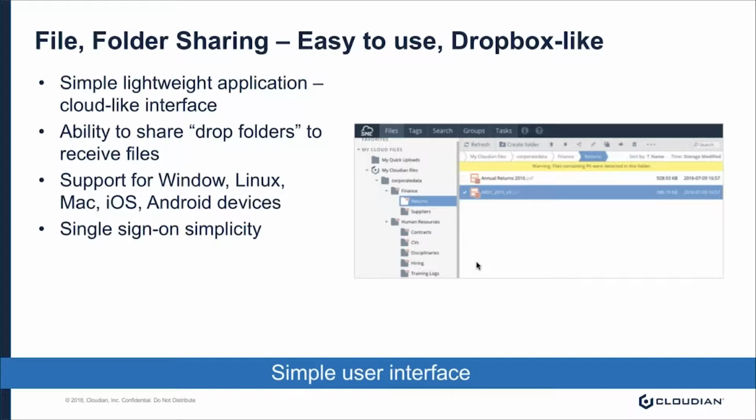From an ease of use perspective, the solution offers the end users a very easy to use Dropbox-like interface where you have a very lightweight application that gets installed on the end clients and gives you the feel similar to your cloud-based file sharing system. There is a capability of provisioning drop folders for collaboration where multiple users within the organization can collaborate and share files based on the permissions that have been set for them. The solution supports Windows, Linux, Mac, iOS, and Android across systems that are used across the organization. And it gives the organization single sign-on simplicity by being able to integrate with AD and other features.